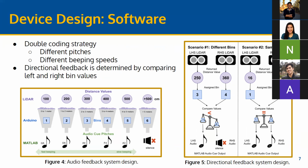With the different pitches, a high-pitched sound would convey information about something that's close to the user, and a low-pitched sound would convey information about something that's far. Likewise, a fast beeping speed would be something close to the user, and a slow beeping speed would be something far from the user. And so these modalities in conjunction can make it easy for the user to understand, as it's the same information in two different mediums.